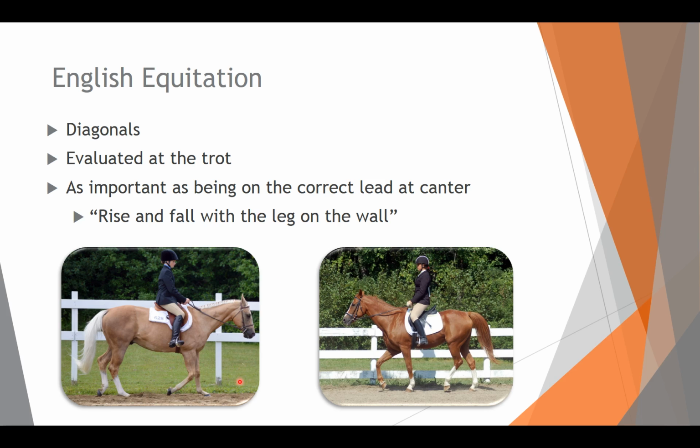So here's just a couple still pictures of some young ladies, and these are good examples of correctness and are also probably lacking a little bit in quality. The young lady here, this horse is, as we saw, rise and fall with the leg on the wall. So as the leg on the wall is down, she is in a downward position in her post. This young lady, the horse's outside leg on the wall is rising, and she is rising. When I was just starting to do this, I would post with these riders with my head and make sure that I was in sync.